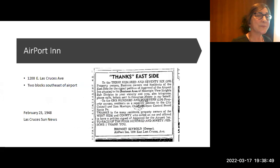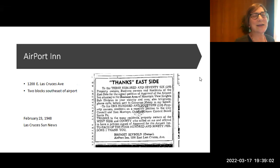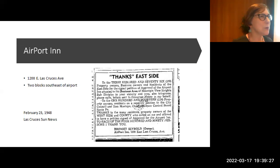The other little bit of interesting information that I found out while doing the research was the establishment of, I think they called it a coffee shop and dance hall, but it was a bar and dance hall at the Airport Inn, and it was located at 1200 East Las Cruces Avenue, which is just like two blocks southeast of the airport. And it bordered on the Mountain View Heights subdivision. And a lot of the residents there did not want this dance hall bar being built there. And so there was a big to-do about it.